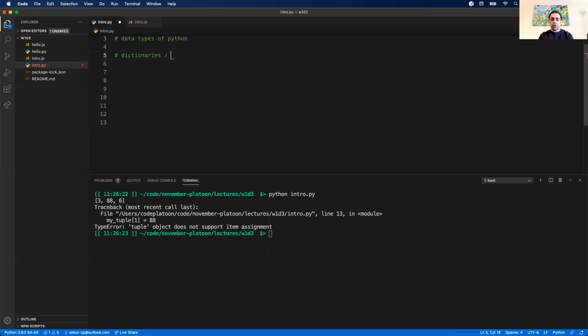Oftentimes you'll see this also called hashes or just short form dict. There's many names for it, but dictionaries are very similar to objects in JavaScript, with the same notation to declare it. So let's say my dictionary, let's call it my dicts, equals curly braces. So this is an empty dictionary. If I wanted to have values in it, I could do something like my dict hello equals world. Yep, so I could create a key called hello and then assign it world dynamically.